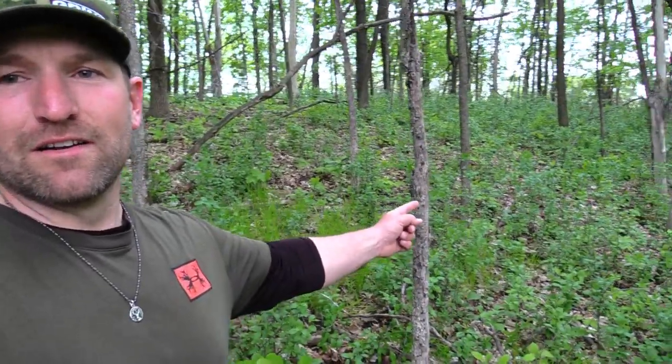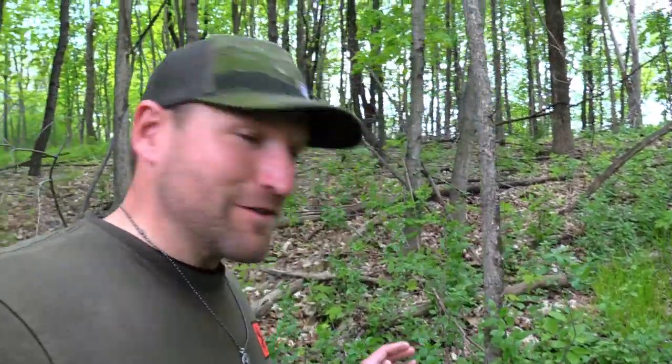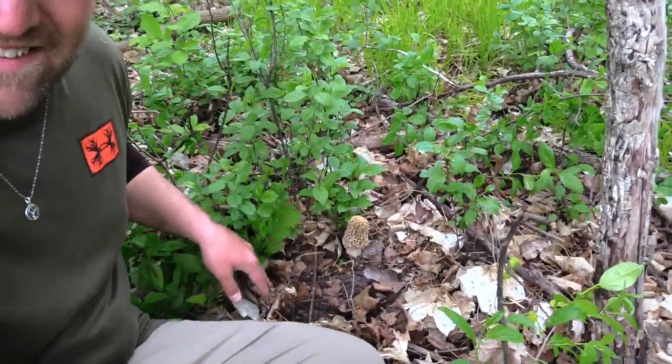All right, I wanna show you something here. This is a great, great example of why you check everything. So, you see here behind me, there and there, just two little dead elms, that's it. You check everything. And granted, I understand it's only one, but it's a beauty here, look at this. Look at this guy. Can you see him there?